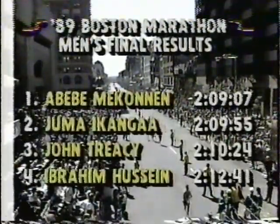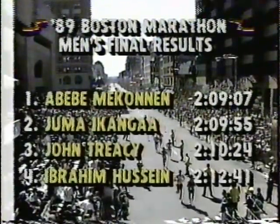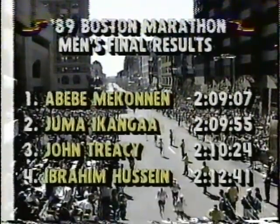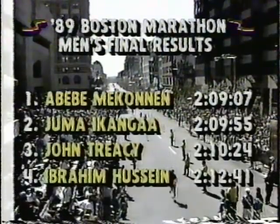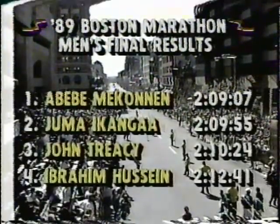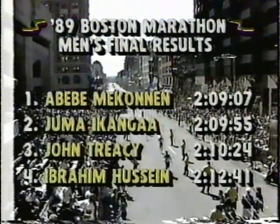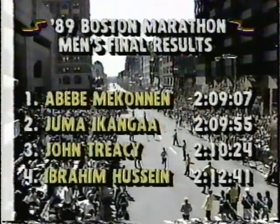Here are your primary results for the Boston Marathon, 93rd running. The first Ethiopian champion, Abeba Mekonnen. Not quite a record, but a wonderful race. Last year's number two man from Tanzania repeats, Juma Ikanga. Last year's number three from Ireland, John Tracy, is number three again, but last year's champion, Ibrahim Hussein of Kenya, slips to fourth place. Still money involved.